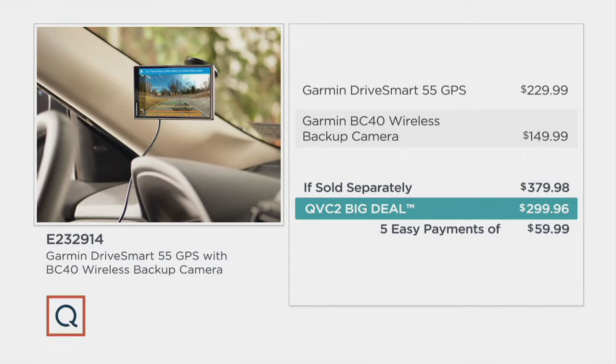And here's the value, everybody. Sure. So the Garmin DriveSmart 55 GPS, $229.99 on its own. Remember, we're including the BC40 wireless backup camera that's $149.99 on its own. So your if sold separately is $379.98. Your QVC2 big deal price $299.96, and 5 easy payments of $59.99.